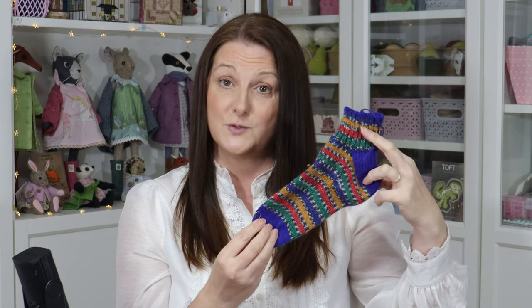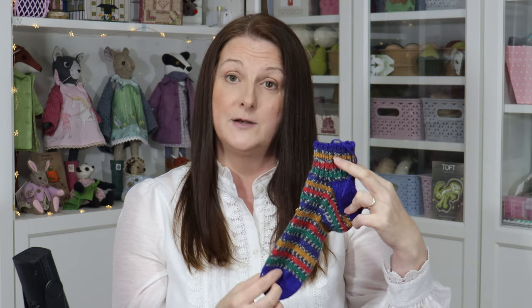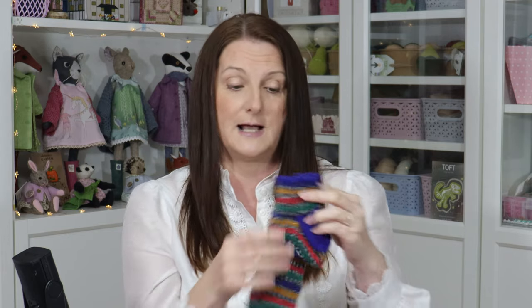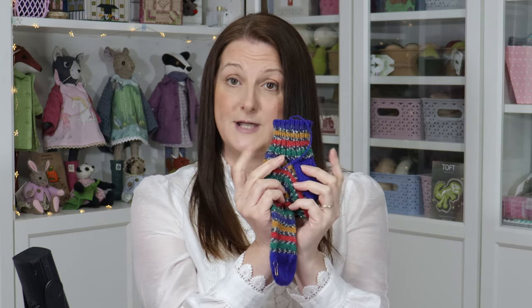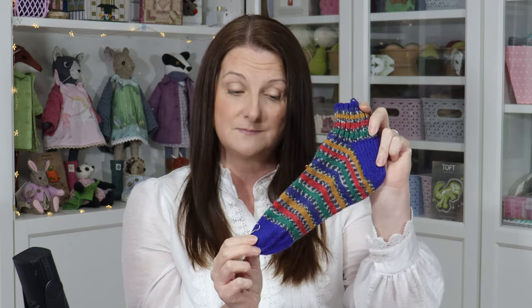my Skoosh Toe-Up pattern. So I don't actually need a pattern anymore because it is my own recipe for knitting socks, and I know how long I want to do the toe, I know how long the foot needs to be, I know how to do my gusset increases, I can do my heel flap, and then after the heel flap I joined it to work in the round and I went straight into just a little ribbed cuff. I didn't do any leg on it, it's just a wee shorty.